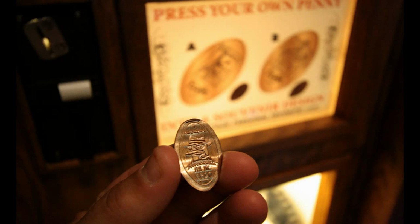It's not one of these things in the background. So you get not only a free souvenir, but a unique souvenir for playing the game. And it's pretty impressive that they're able to keep that going.